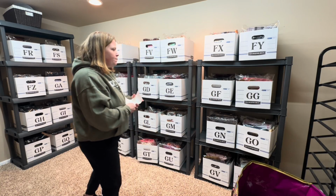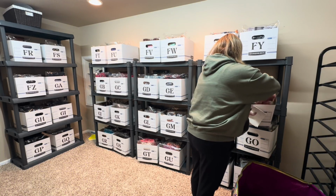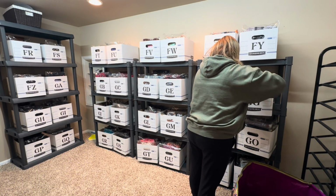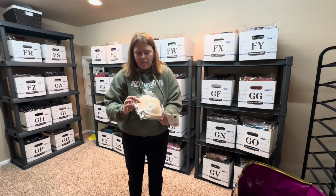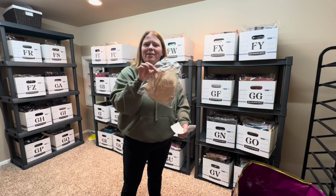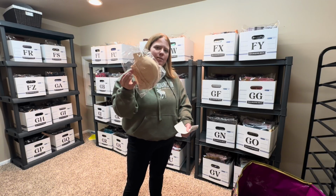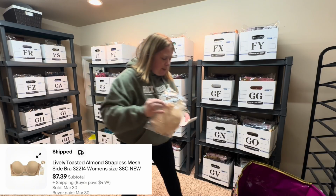Okay, GG. This is the brand Lively. I don't know anything about it, but you guys know I love to pick up bras at the bins. This one was new at tag. It sold for $7.39 plus shipping.